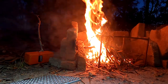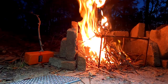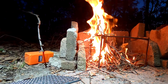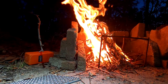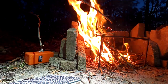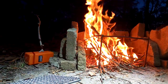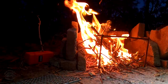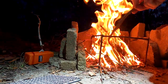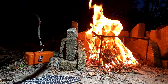So all these broken bits of concrete block are just sitting in a heap here. So we just made a bit of a fireplace out of it, and we're just going to build up a bed of coals to cook our steak on, and a couple of nice bits of eye fillet or rib fillet, whatever you want to call it, and some herbs and spices to go on it. Hopefully, we'll have a very tasty dinner.